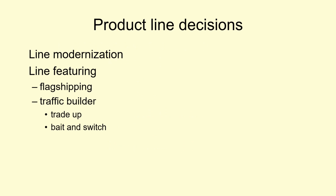Some other product line decisions is the whole concept of line modernization. How do I keep my line modern? How do I modernize it? Buick just went through a decision process where they took some of their sedans out of their line and added another SUV to their line. This is part of their line modernization strategy.